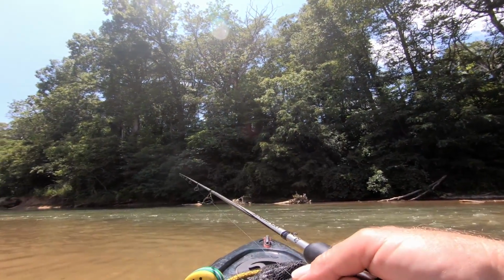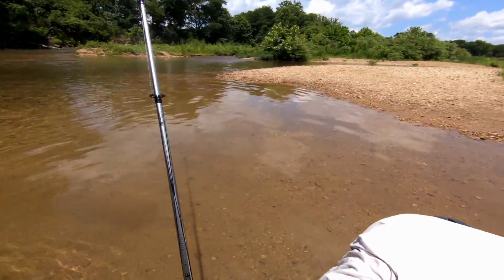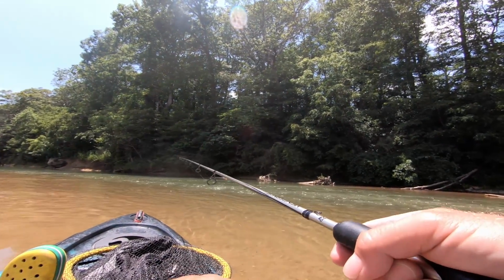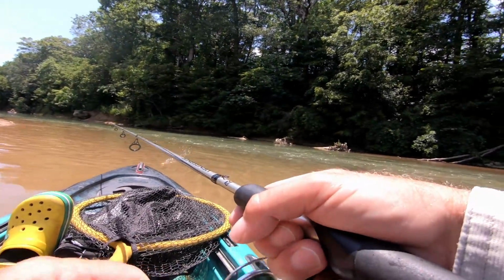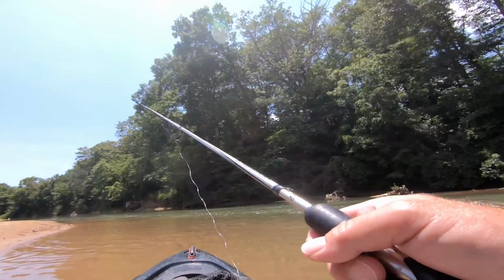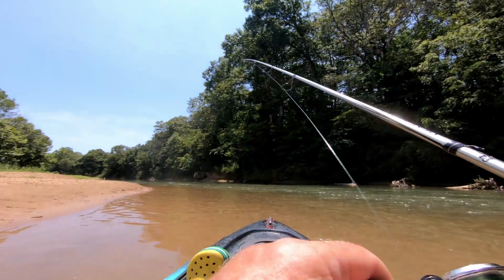Okay, it's happening right here beside us. That bass just chased that. I watched it chase those bait fish up. I wonder, because these bass are really active today, I wonder if I can throw this along the bank and have one come up out of the deep and smack it alongside the bank.